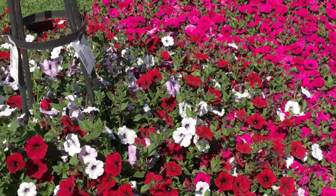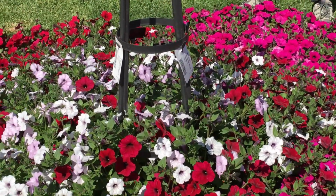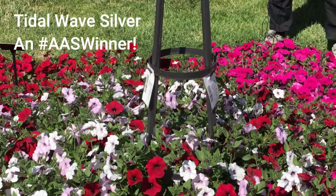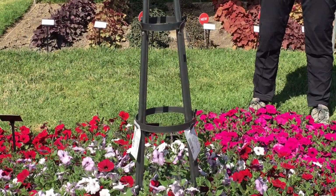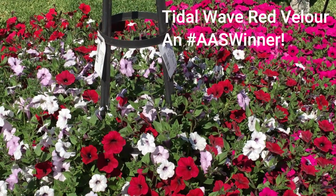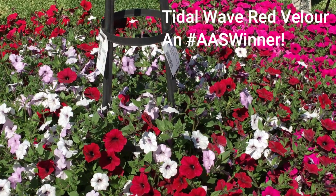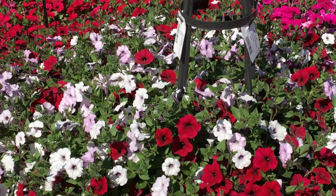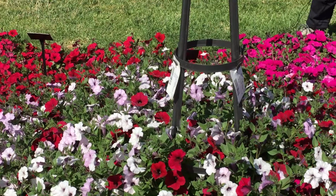In the middle are a couple of my favorite performers. These are Tidal Waves, and you can see they're rising up out of that garden bed, and they're going to grow up this obelisk, and it's going to be covered in color. What I like about Tidal Wave, you're seeing the Silver and you're seeing Red Velour here, is this is big three-dimensional color. So if you're looking for products that fill a large space, that can grow up and out, and really don't require a lot of maintenance, look for Tidal Waves.